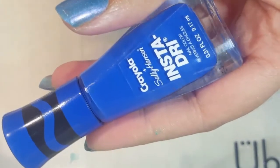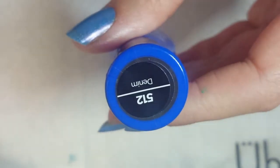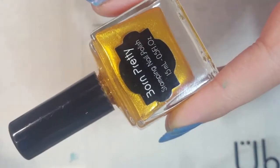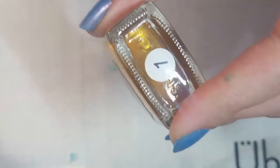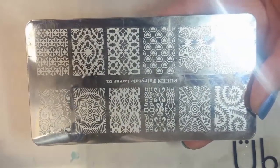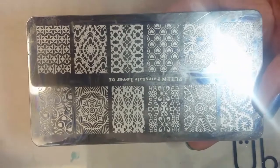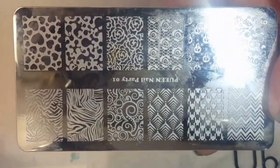Then I'm going to be stamping with Crayola and Sally Hansen Insta-Dry, and this one is denim. As well, we're going to throw in some gold, and I'm going to use the Born Pretty Store Gold Stamping Polish, and I think it's number 1. And I'm going to be using 2 Pueen stamping plates, so I have the Pueen Fairy Tale Lover 01 and the Pueen Nail Party 01 as well. So I'm going to use both of these stamping plates today.